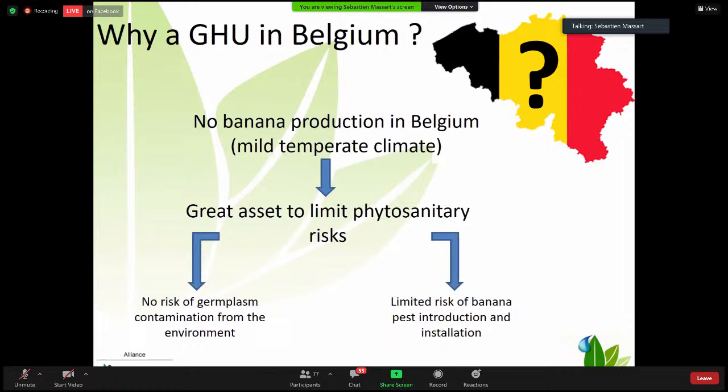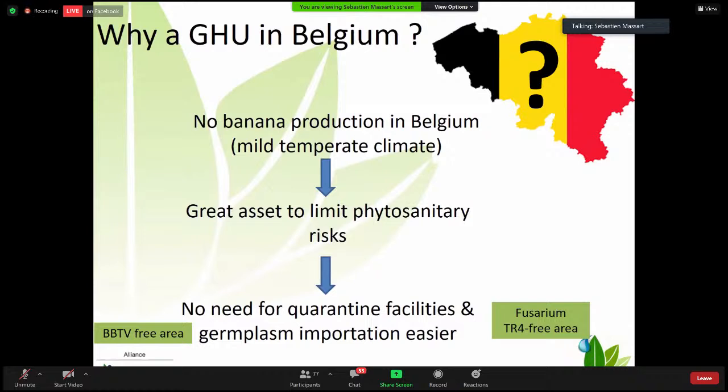So all of this is an asset for our work. We do not need to have quarantine facilities. We have quarantine facilities in the laboratory, but we don't use them for the banana work. The germplasm importation is easier, as our NPPO has very low requirements regarding the importation of banana samples. We are an area free of any major pests like BBTV or Fusarium tropical race 4 in Belgium.